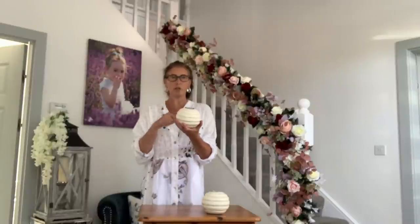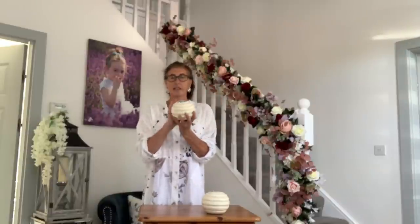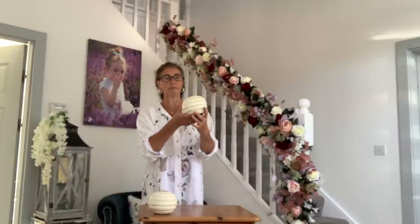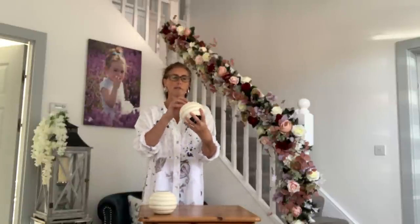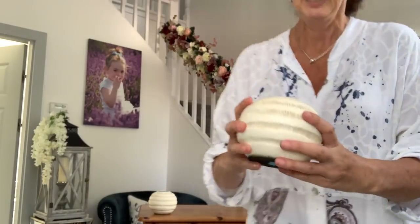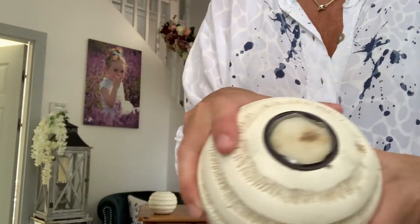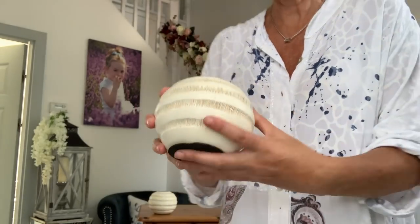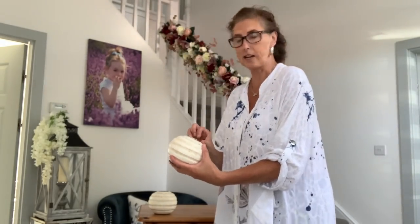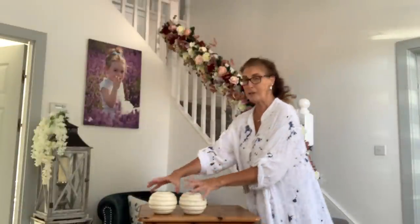I'll go over it with a bit of chalk paint in the creamy colour I've got to cover that up. And the same, so I've got two of them, and they were £1 each. In fact, someone's left their old candle in it. Look at that. Oh God, that looks all grubby, doesn't it? And that can come straight out. So anyway, there's my two little bits there.